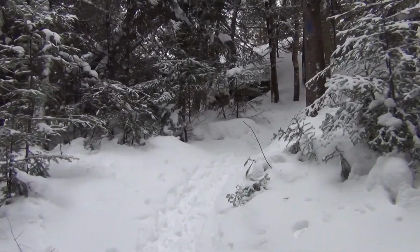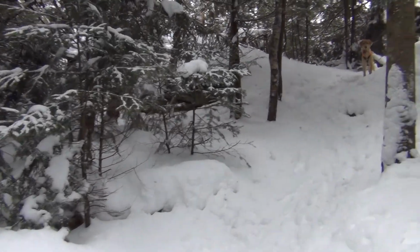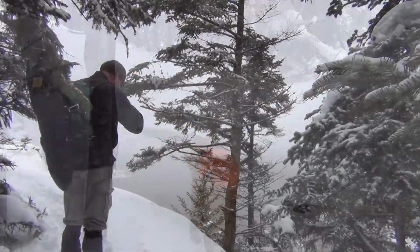How far do you tend to go down? Locally, not that deep. I mean, the tube is only what, that long? Yeah. Hi, Brandywine. I always had trouble with snow.